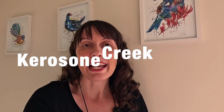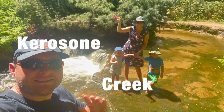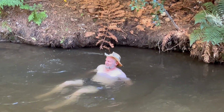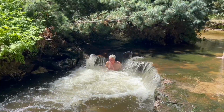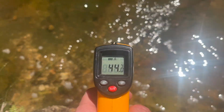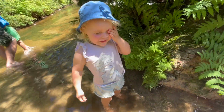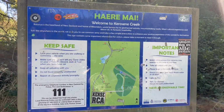The first one is Kerosene Creek in Rotorua. You can swim in this river. You can sit under a waterfall at temperatures of 38, 39 degrees. We really enjoyed it when we visited. You can paddle in the water. It is really quite warm and amazing to think that this is completely free.